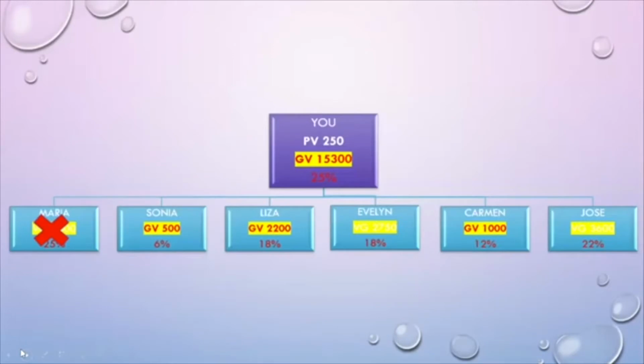Okay, we're going to X out Maria because she was a 25%. We're going to X out Jose because he was a 22%. And then we have two 18s. Which one are we going to choose? We're going to choose the highest, right? So we're going to choose Evelyn. We're going to X her out. So you have left Sonia, Liza, and Carmen.